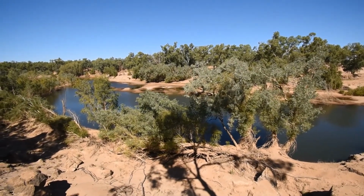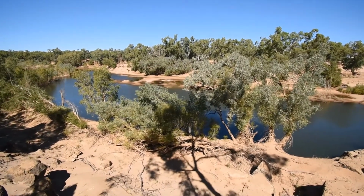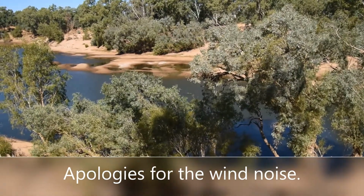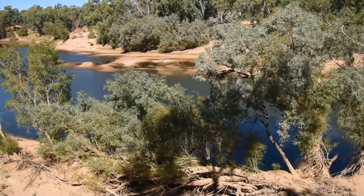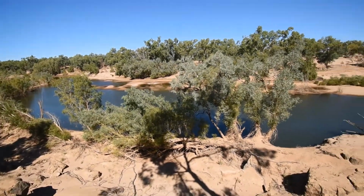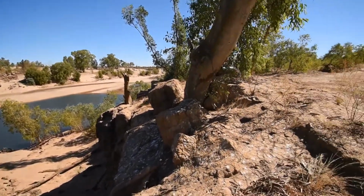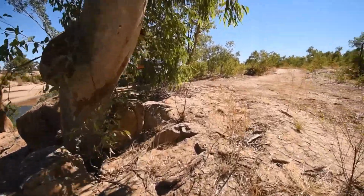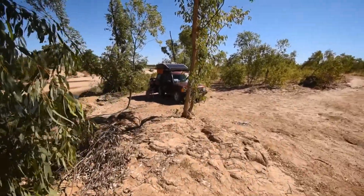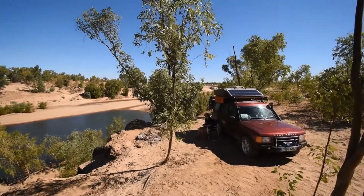Probably can't see it, but in front of me is a crocodile, just in the gap between the trees. I'll see if I can zoom in a bit. No, I'll have to come back with another lens for you to be able to see that. But there is a crocodile down there. It's such a beautiful place to camp. Excuse me while I move up. It's such a beautiful place to camp that I think we'll be staying here 2 nights. Total peace and serenity.